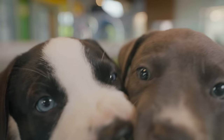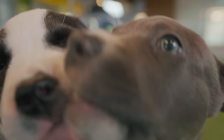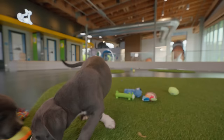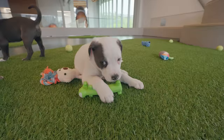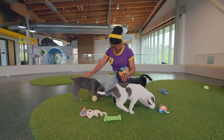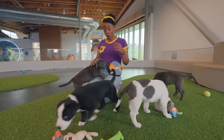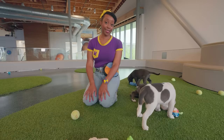Meekah! Who wants puppy kisses? You want some puppy kisses? Cute puppies! Oh, this place is so cool! We're at Wallace Annenberg Pet Space! Yeah, and today we get to meet an adult puppy friend to get ready for adoption, to go home with a forever family and be happy! Okay, these puppies are so fun, but we should keep looking. Come on!